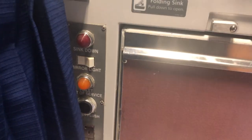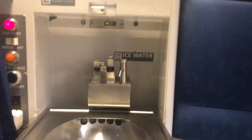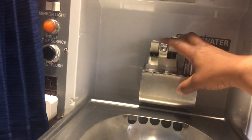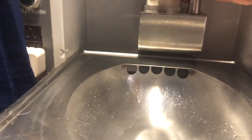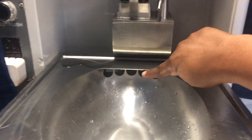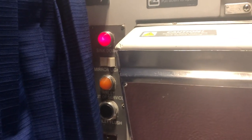So this is the sink, so you just unscrew it and pull it down. Oh, let me move this because that prevents it from going all the way. So then you have that, the whole thing all the way down. And here you have your hot, your cold, ice cold water right there. Once you turn it on, the water will pool, I don't want to waste water, but the water will pool in the sink. And once you close it, you can see these holes. That's where the water will go out once you close it. And while it's open, the light is going to be on to let you know that the sink is down. So then you can just close it and lock it back up.